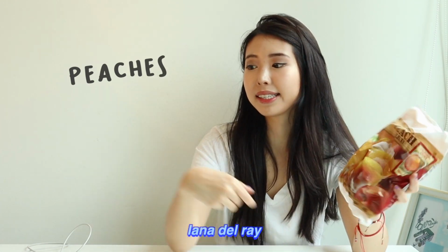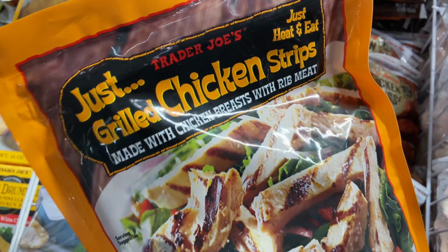Peach slices, wild blueberries, and raspberries. Then I also picked up just grilled chicken strips. No cook time required. I think they're lightly salted, so really no prep.